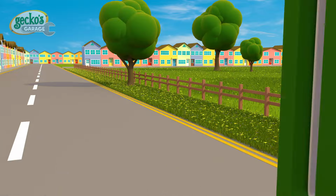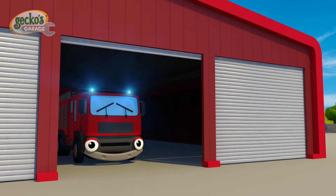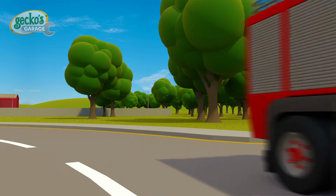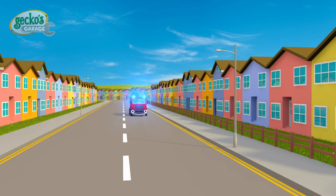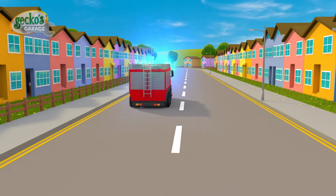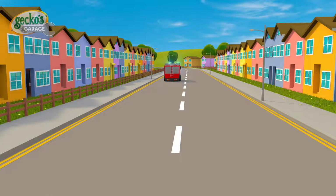Then recycle it. If you're happy and you know it, flash your lights. If you're happy and you know it, and you really want to show it, flash your lights.